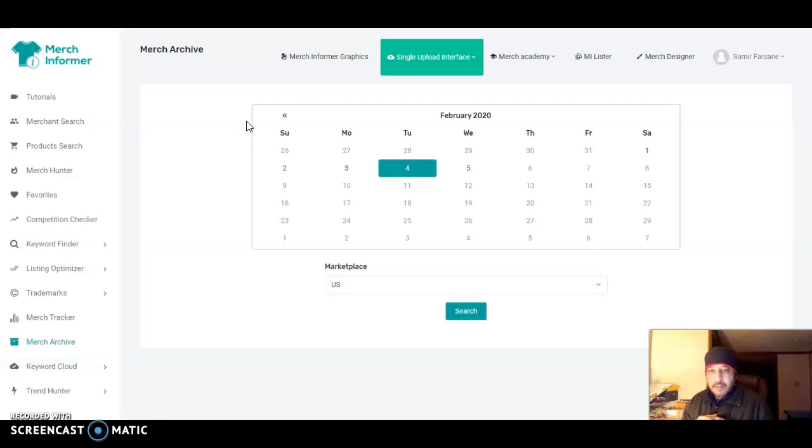Are you going to design a t-shirt for Black History Month, or are you going to design a t-shirt for World Donkey Day, if there is such a thing? So let's see how this works.